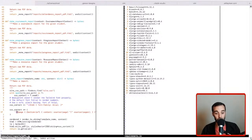So now we've got our new rule here, and that's not going to be really obvious or apparent. I do want to put this in the center. Something about center feels good to me. It's bottom left. Bottom left? Really? They wanted to put the page number there? Whatever.